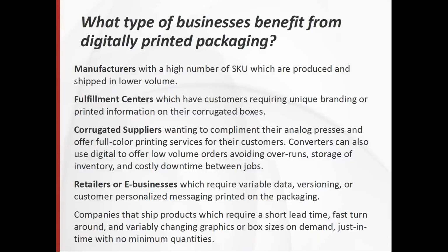But if you've got SKUs where you ship a couple of hundred a month or even less than 100, maybe even a year, and you want your packaging to look similar to your higher volume stuff, then you may want to digitally print those so that there's a consistency and a quality and a professionalism across your entire product line. Fulfillment centers, we've kind of already touched on this.